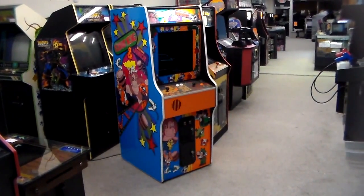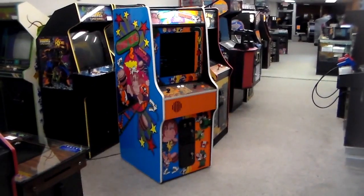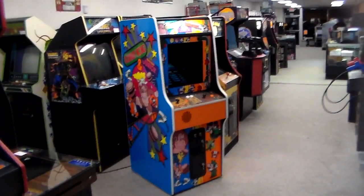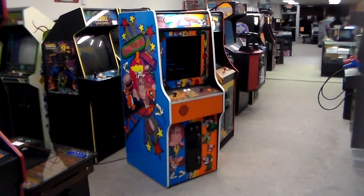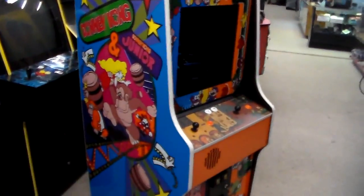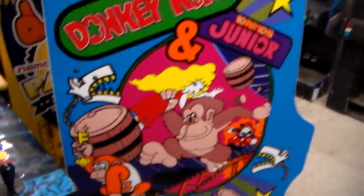And they had the good sense to actually make it kind of similar to the original cabinet and all that. So I figured we'd shoot a little video of it. We got it in, and it's a really cool looking game. I thought somebody might like to see what these were all about. And like I said, as you can see, the cabinet is similar to the original Donkey Kong cabinet. Of course, they updated the artwork.